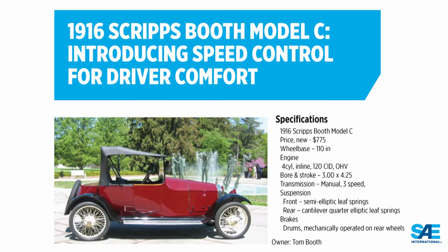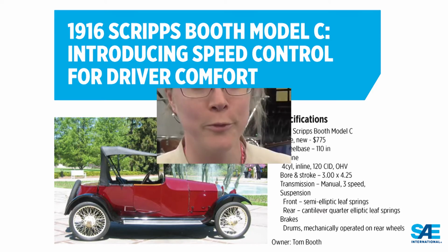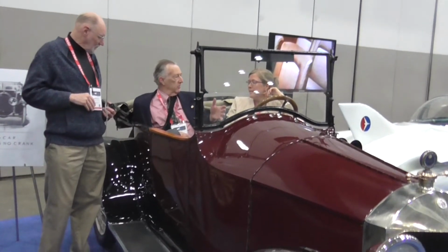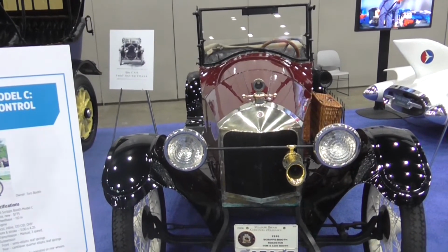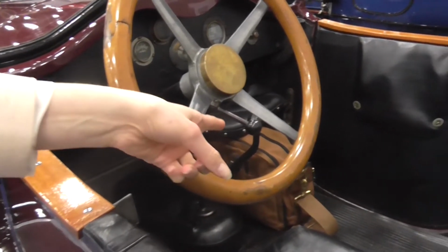Now we find ourselves in 1916 with the Scripps-Booth Model C, and the reason that this car is here is it actually has speed control on it, so it's a very early form of cruise control. That technology didn't originate with this car, it originated in 1904 with a car called the Wilson Pilcher out of the UK. They called it a speed governor. At the time it was very cumbersome to maintain your speed over long distances, so this was a way that you could set the speed on the car, take your feet off the pedals, and relax for a little while before you needed to control the car again. The speed was controlled by a knob on the steering column, and you could release that speed control by tapping the brakes, similar to how cruise control works.